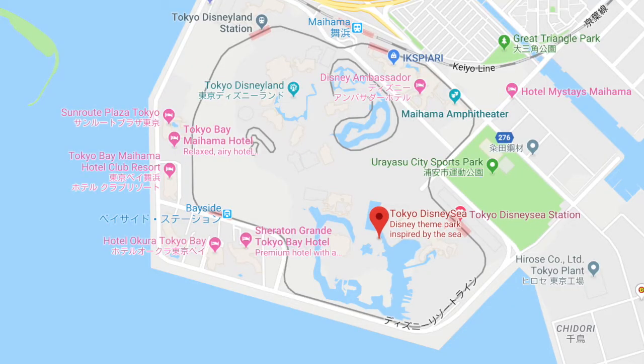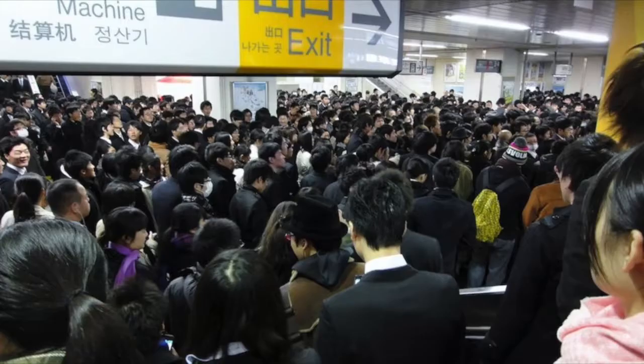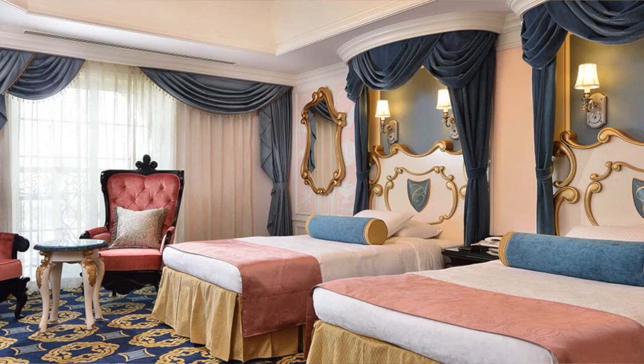So today I'm going to be sharing my top tips for visiting Tokyo DisneySea. Tokyo DisneySea is right next to Tokyo Disneyland, which means it is easily accessible by the train or the bus, or you can stay in one of the Tokyo Disney hotels.